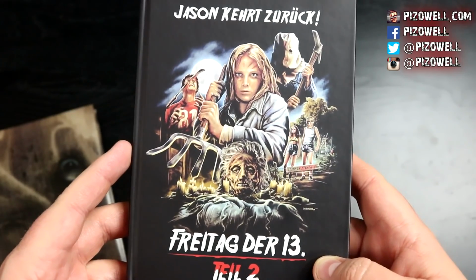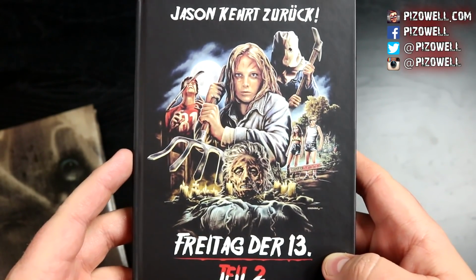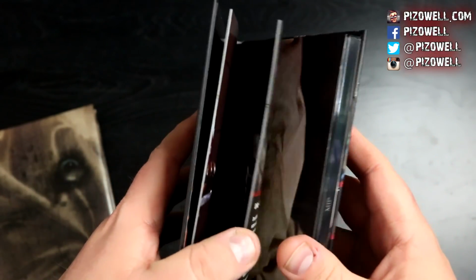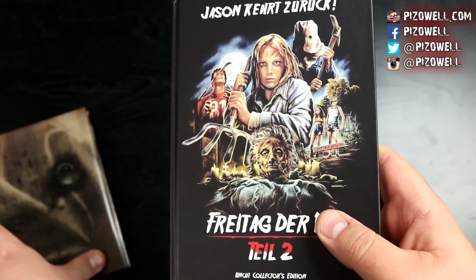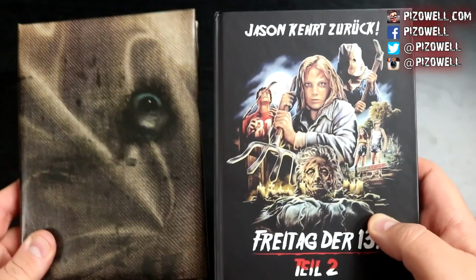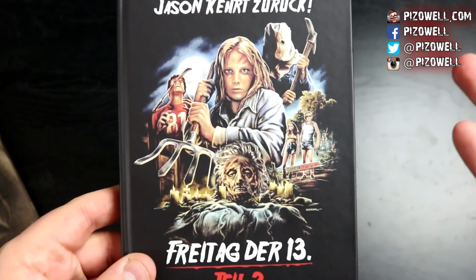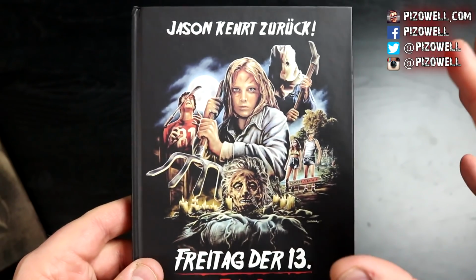I think this would make a really cool poster too, actually. But yeah, I was expecting a different write-up, maybe some different images or something, but it's pretty much the exact same as this release, but still cool because this artwork is just gorgeous. Absolutely gorgeous.